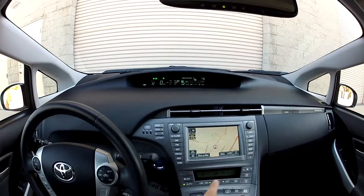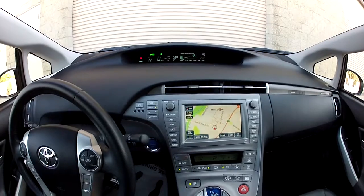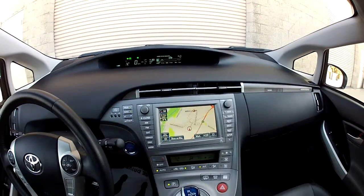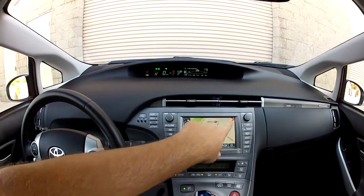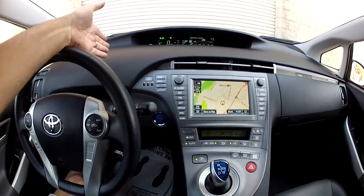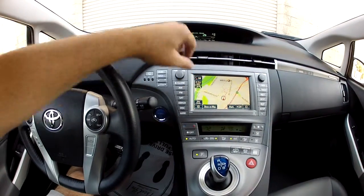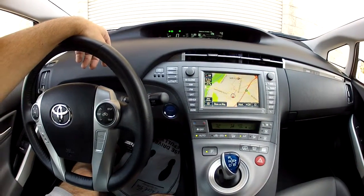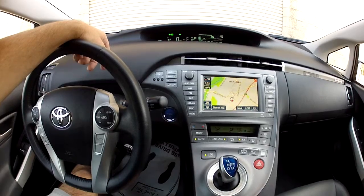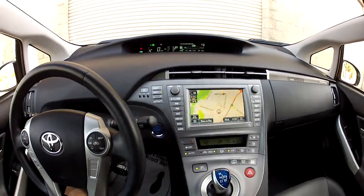It also supports live traffic data via XM satellite. That's a subscription-based service. With the XM traffic, you get red, yellow, and green stripes along the freeways to tell you how bad the traffic is. You get traffic updates live when you're driving. So if you're heading into trouble, it'll give you a warning right on the dash: five miles ahead, slow traffic. So you could get a notice before you even get into trouble.